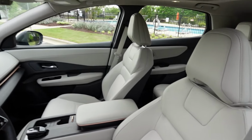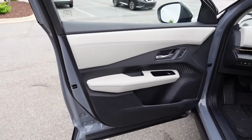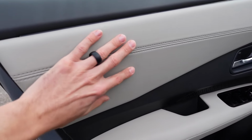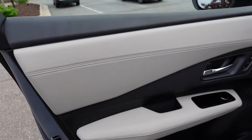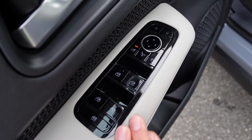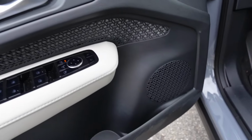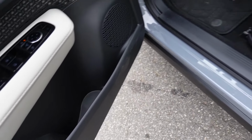This one has the leatherette interior. You're also going to see some micro suede throughout the seats. And then on the door panel, you have this leatherette material, ambient lighting, some soft touch plastic, good padding on your armrest with a grab handle, all of your window controls, mirror controls, lock and unlock. There's even memory seating, your release handle, and a little bit of storage down below.